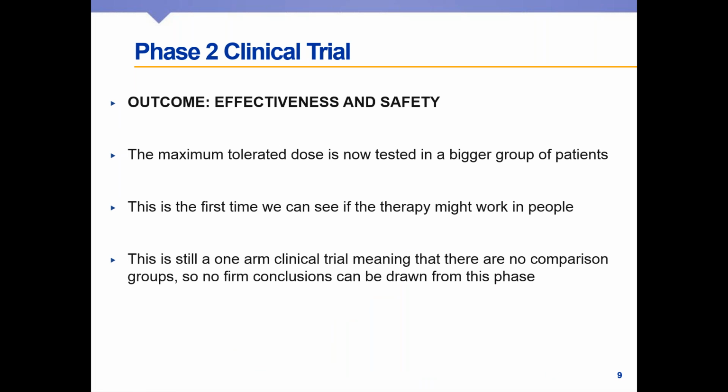If we get through that and we find what we call our maximum tolerated dose, then we take that and we use that dose to design a phase 2 trial. A phase 2 trial now is still looking at safety with more patients at that tolerable dose, but we're also looking at effectiveness at that point, trying to determine if there is a signal that this new therapy actually might work for patients. At this point, it's still what we would call a one-arm trial, meaning there's no comparator group.